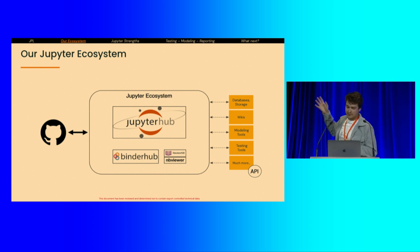And so here I just listed some examples. You've got databases, storage solutions, modeling tools, testing tools, all sorts of things. My point is you can really connect to anything that has an API. And at this point, you may be wondering, well, what else is new? If there's an API, you can connect to it. And yes, that's exactly my point. And let me elaborate on why this is so valuable, especially in our engineering context.